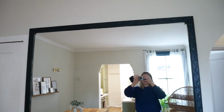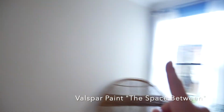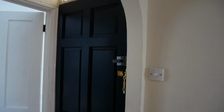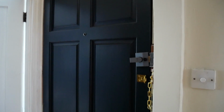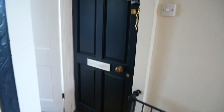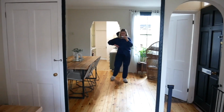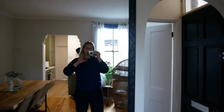Also, this is my mirror that I've painted the same shade as the door and the window, which, can we just appreciate for a second how much better the door is this color than the red. I'm not a fan of the red. So yeah, love my mirror. This was actually in the house when we moved in. It's nailed to the wall, so we didn't buy it. It just kind of came with the house.